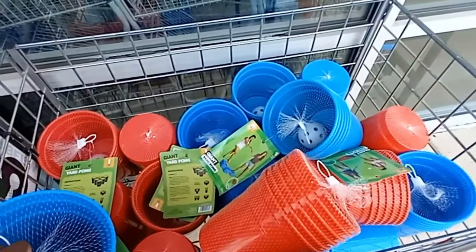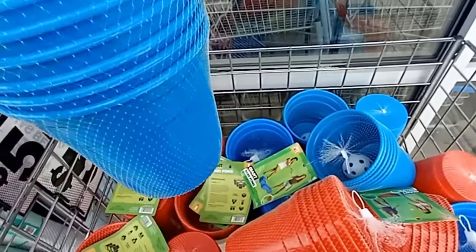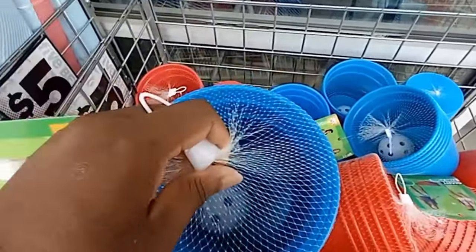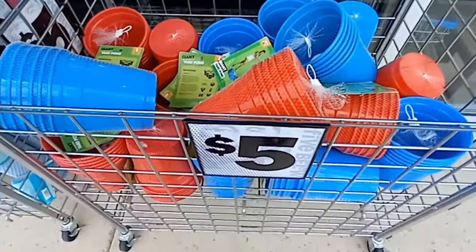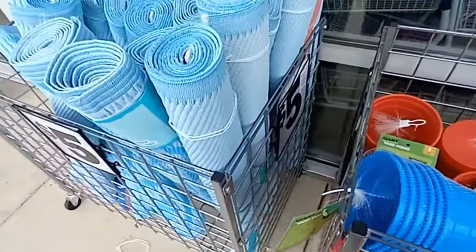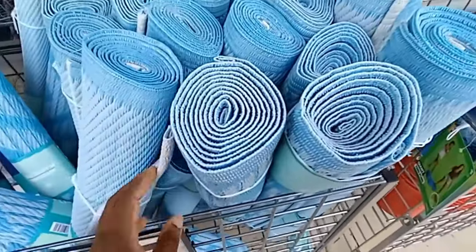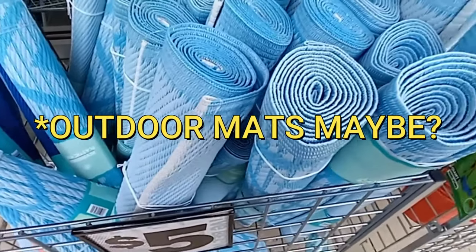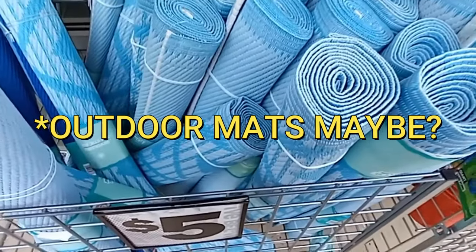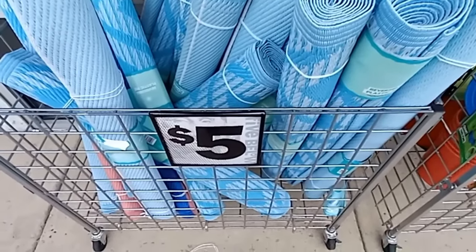Okay, so in front of the store they have these little sand baskets. These are cute. It looks like six in here with a ball. They are $5. And they have these rugs out here. They're a woven kind of material. I don't know, what would you use for these? I wouldn't say a yoga mat or something like that. They seem too plastic looking, and those are $5 too.